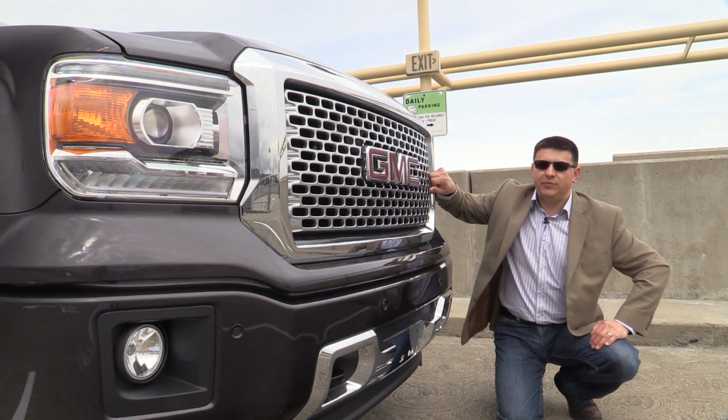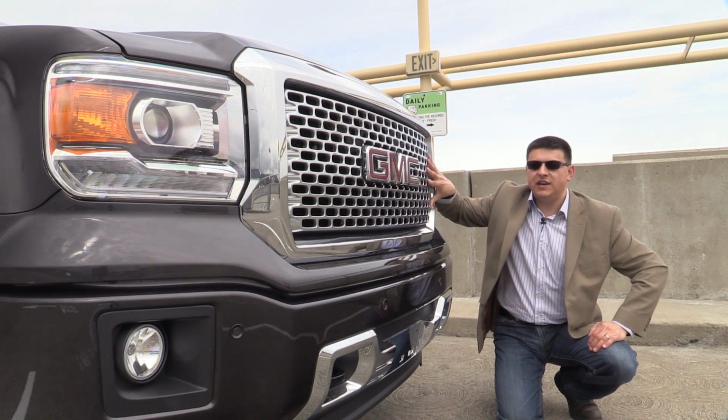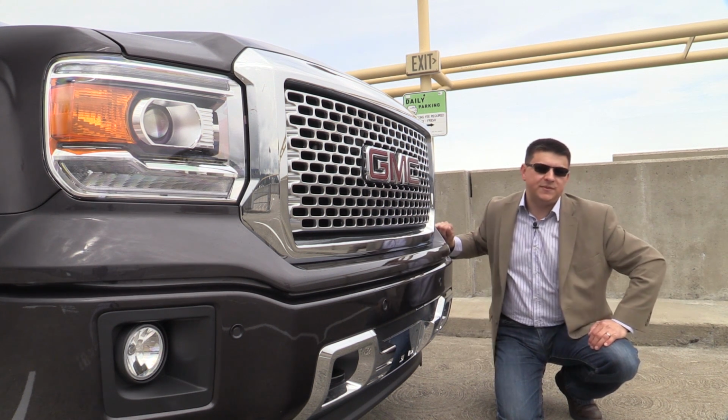Because we're in the Denali trim, we get this different grille on the front, which I think is the most attractive grille available in the GM pickup truck line. It's very large, very bold, and has this absolutely enormous GMC logo up front.